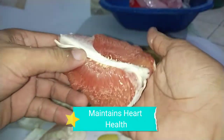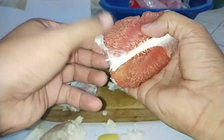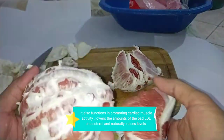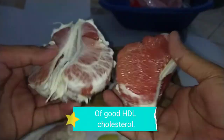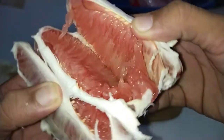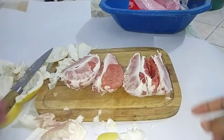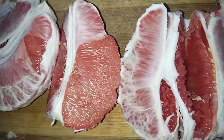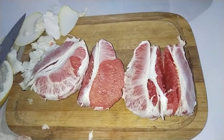Maintains heart health. Being intrinsically high in potassium levels, pomelo assists in the maintenance of normal blood pressure. It also functions in promoting cardiac muscle activity, lowers the amounts of the bad low-density cholesterol, and naturally raises levels of good high-density cholesterol. Red pomelo. Pomelo is very advantageous in preventing instances of heart attacks and stroke, and thereby contributes to a longer and healthier lifespan. Kain tayo, pomelo.